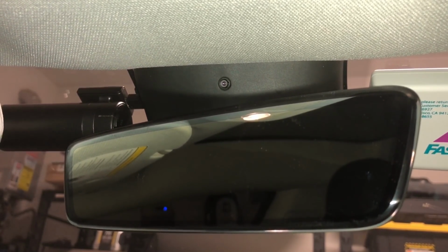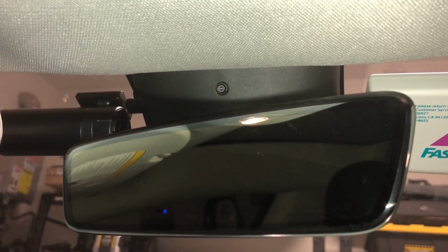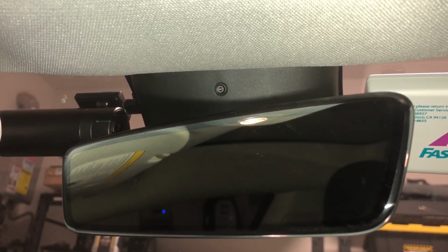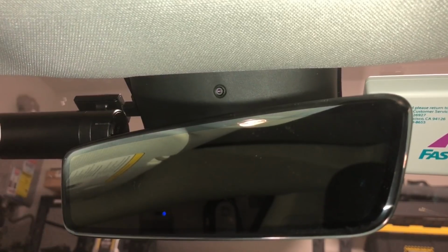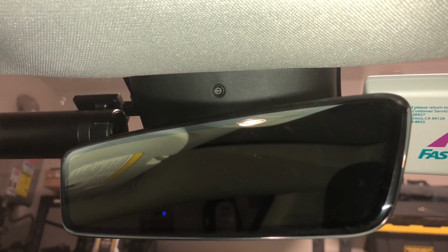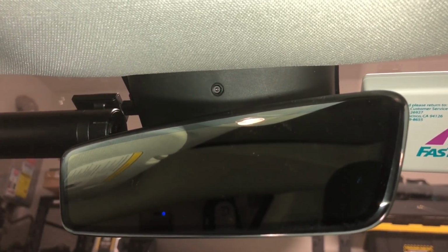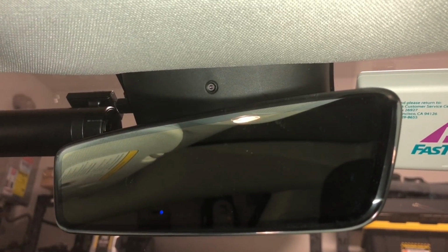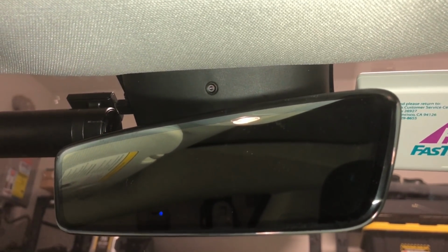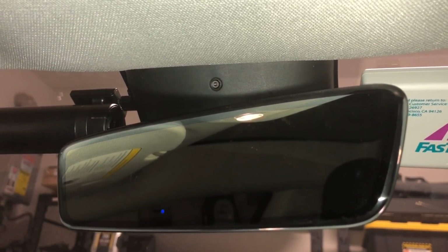And also, since the Model 3 only has a sensor in the steering wheel when you're using Autopilot, this might be another way to determine if the driver is paying attention to the road, or if the driver passes out or has some medical emergency, and the vehicle will detect that and park itself. So there's so much opportunity with this interior camera. I just want to point it out for you guys.